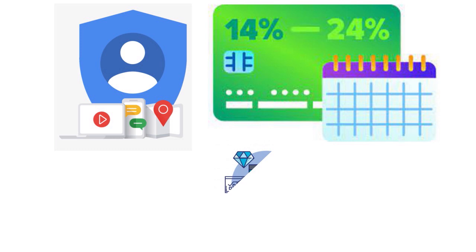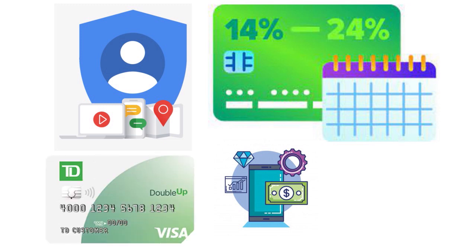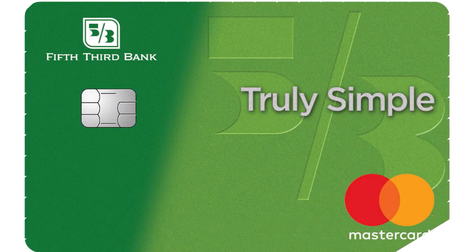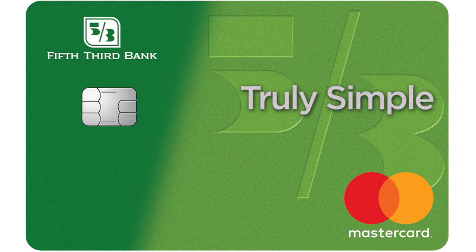And after that, you have an APR that oscillates from 14.99% to 24.99%. This is really good overall, okay? And you have the digital wallet, Visa Zero Liability, instant credit card replacement, and contactless payments. Fantastic. Number 7, folks, we have Fifth Third Truly Simple. Our score, 8.5/10. This is a great card from Fifth Third Bank, okay? And the card is really simple. That's true.